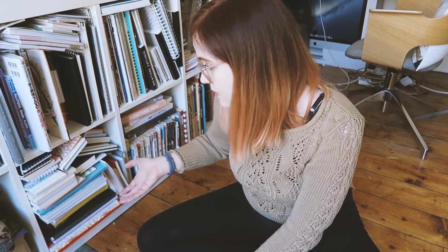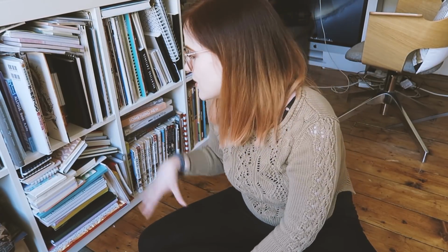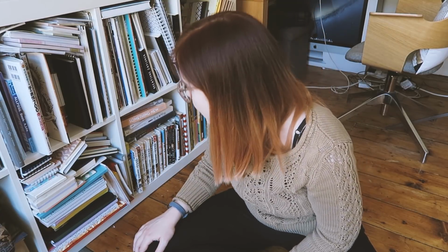So this, my friends, is the sketchbook slash notebook slash planner dump. This is where all the not actively used sketchbooks and notebooks go. I mean, you know that I love stationery and I consider myself a collector, therefore I don't feel too bad having all of these.